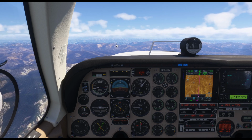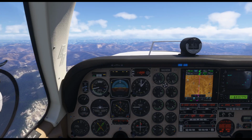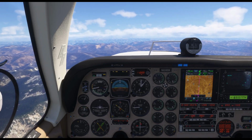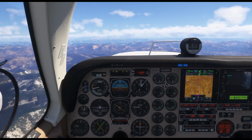Seattle approach 624 Delta Whiskey, requesting an altitude change to 9,000. Delta Whiskey, descend and maintain 9,000.